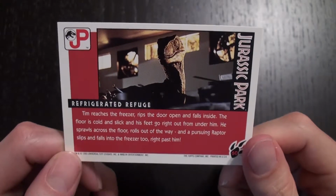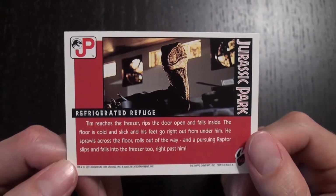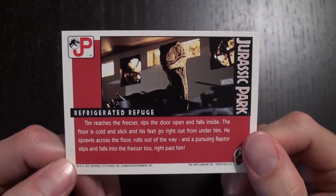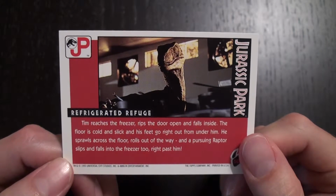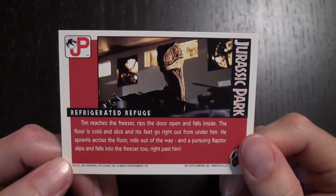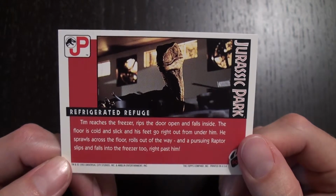On the back, you have another shot of that Velociraptor looking down, looking for the kids. And the text reads, Tim reaches the freezer, rips the door open, and falls inside. The floor is cold and slick, and his feet go right out from under him. He sprawls across the floor, rolls out of the way, and a pursuing raptor slips and falls into the freezer too, right past him.